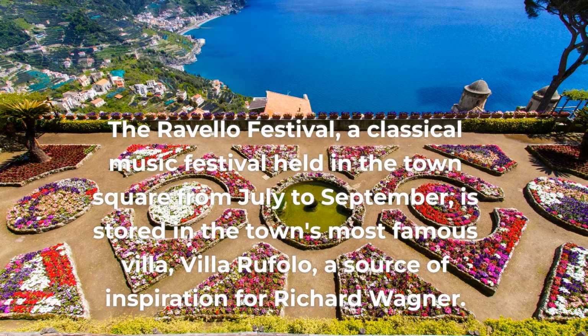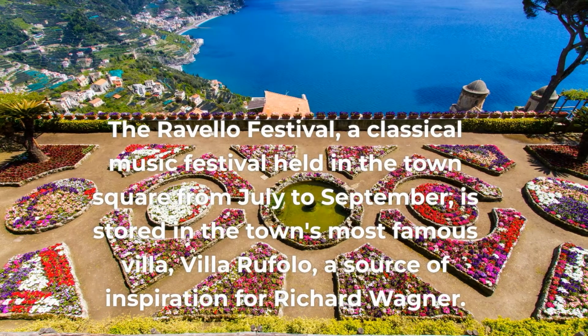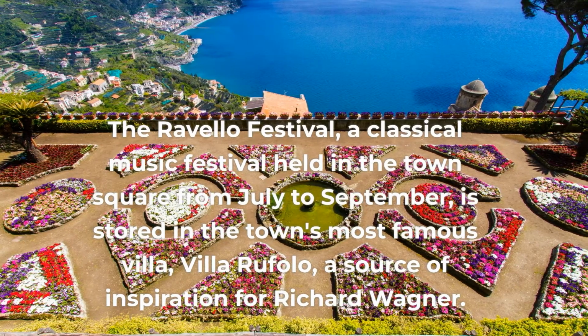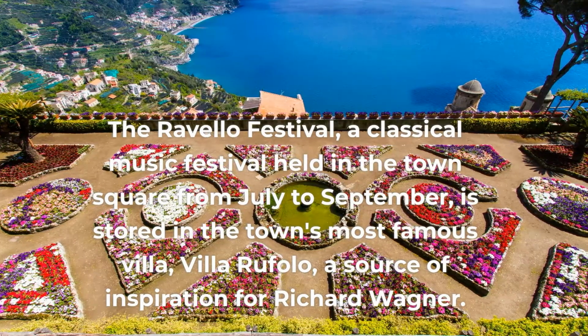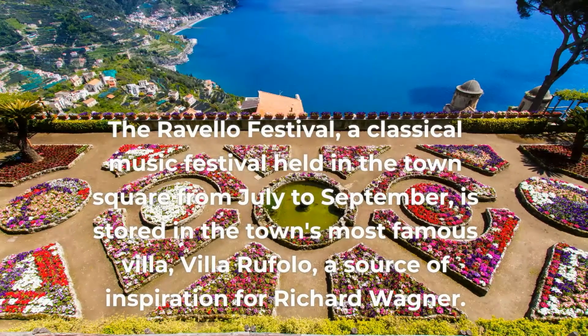The Ravello Festival, a classical music festival held in the town square from July to September, is staged in the town's most famous villa, Villa Ruffolo, a source of inspiration for Richard Wagner.